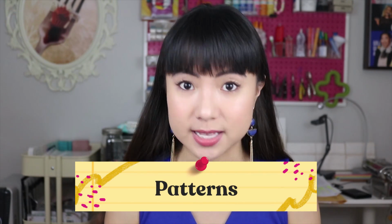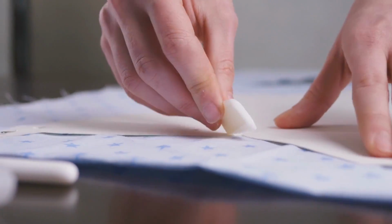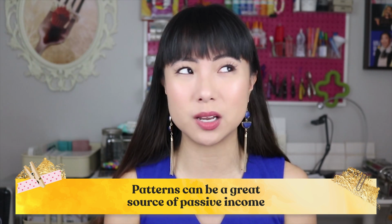Number 7, patterns. People have more time on their hands for hobbies. They're increasingly turning to DIY projects, but they need instructions, right? If you're a production artist, this may be the right time to introduce patterns in your business. Patterns can be a great source of passive income. Knitting, crochet, embroidery, sewing, cross-stitch, weaving, and punch needle all use patterns, so there's a tremendous variety of products you can make here.